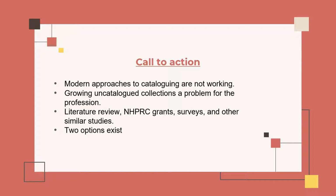And they also indicate that, largely speaking, 2 options exist. Either archival institutions seek significantly more funds in order to undertake the quality of cataloguing that they previously intended to do, or they look to streamline their options and look for a more efficient way at cataloguing collections and making them accessible. And I would say their article probably looks more closely at that second option.